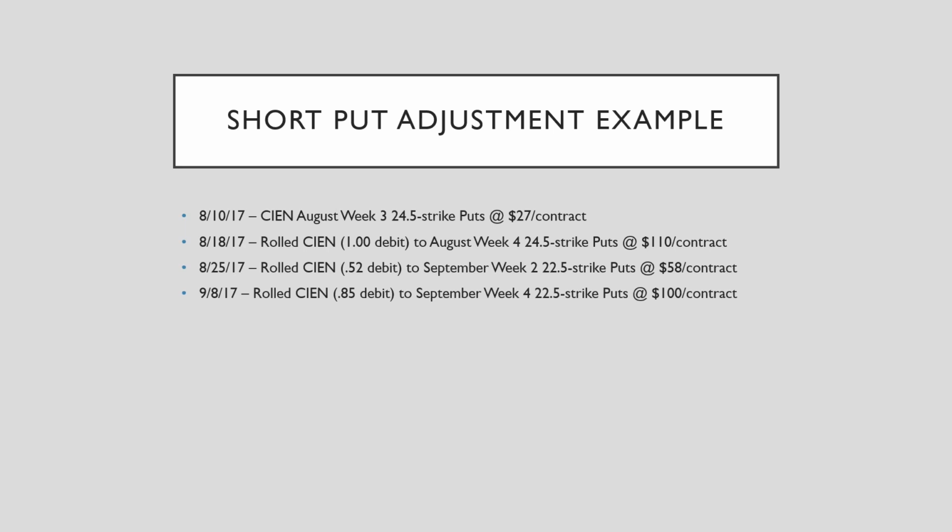September 8th, we roll again, this time for an $85 per contract debit. We roll out to September week 4, same strike price at the 22.50 strike, and we collect $100 per contract. The stock continues to go down, but we do collect a little bit of premium from the previous roll, $10 a contract. September 22nd, we roll out to October week 1. All right, so this time, same number of contracts, same strike price, we collect $103 a contract. CNF starts to go back up and recovers a bit.